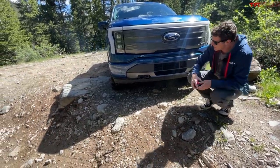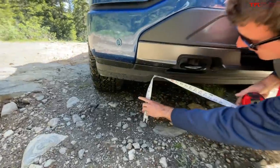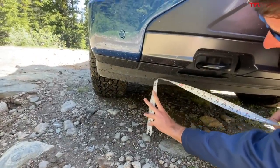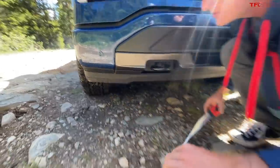Now the downside of that is you do limit yourself on ground clearance on the front end. So if I take a peek here, yeah, 9 inches, like you said. That's your ground clearance. Tricky from an angle here, but right around 9.5 inches to that front end.